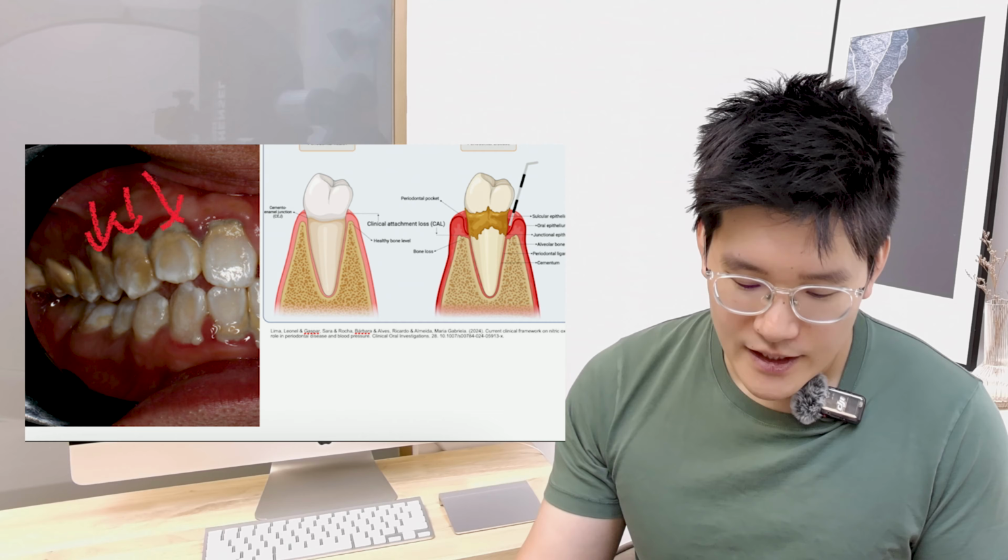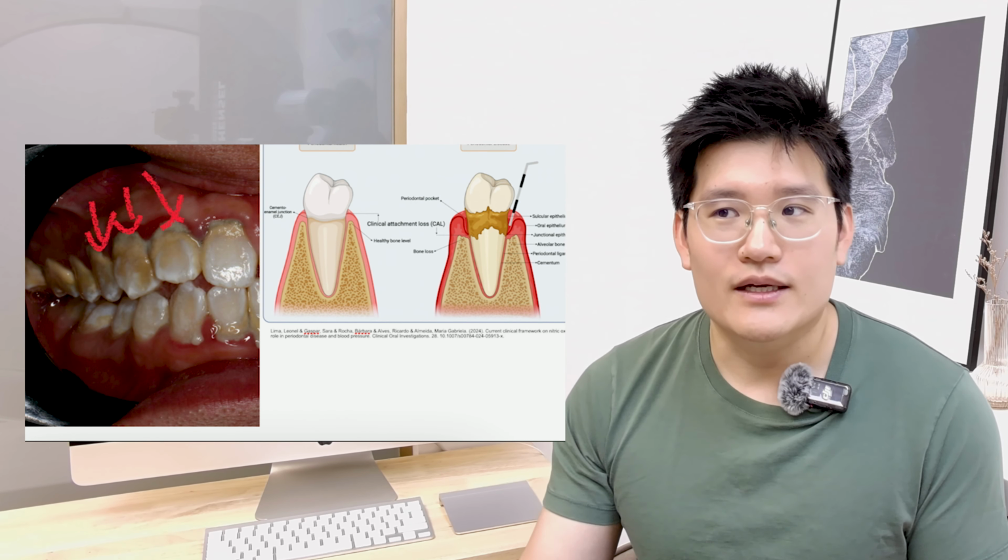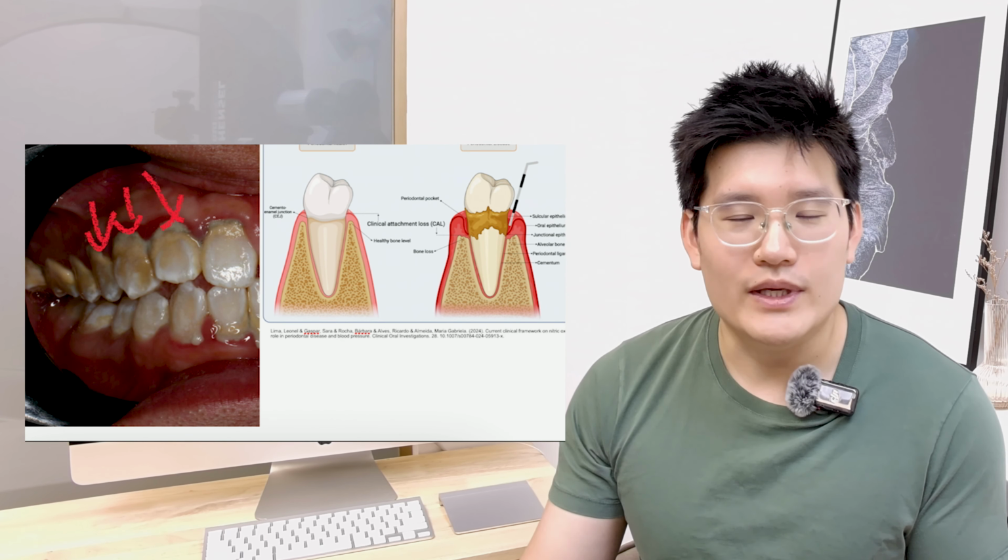Today I've got a case, and it's a simple case, but it's also quite an important case. I've got a patient here who presented to the clinic with a lot of buildup of what we call calculus. It's actually all these things that you see in the photo here. And when I see this, my first thought is, how did this happen? How did we get to this point?